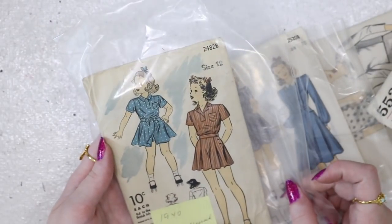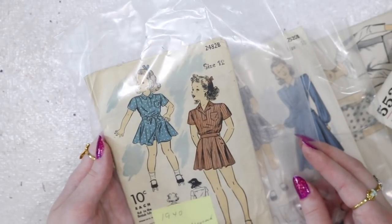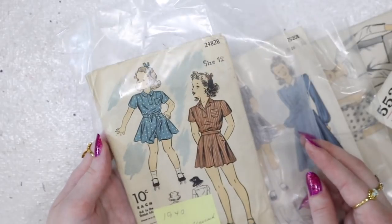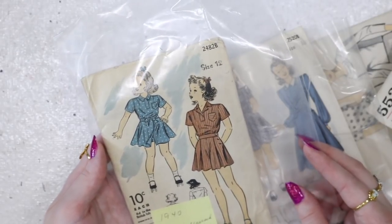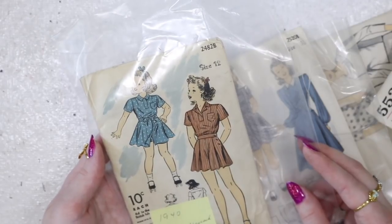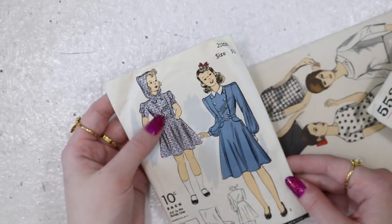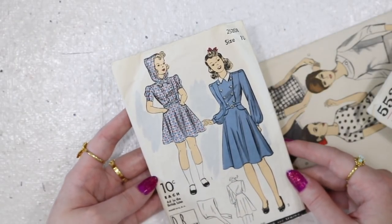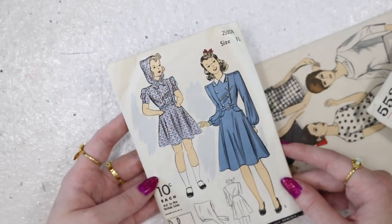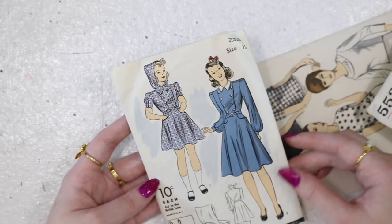Here we have a Dewberry pattern from 1940, and this is in a size 12. It's the cutest romper, and again, since this is a size 12, a petite woman could potentially fit into it, and it would be a really cute kind of universal design regardless of your age. This one is in a size 10, and you have a hood option for this as well, which is really cute. I like this design a lot as well. I could see a petite woman ending up with this one as well. You've got this kind of double-breasted closure at the front, just so cute.